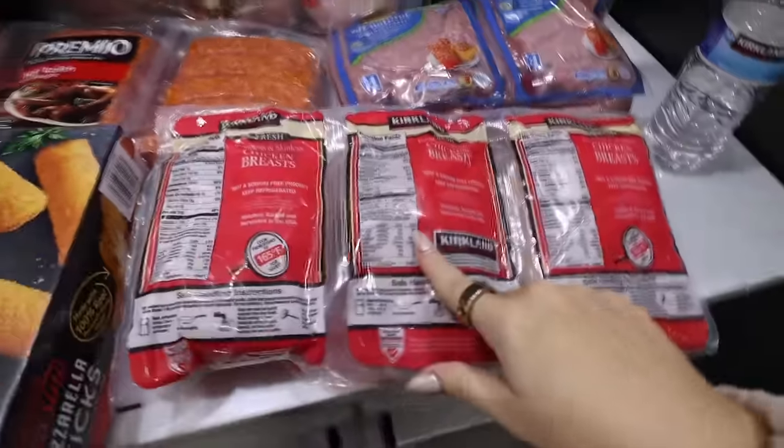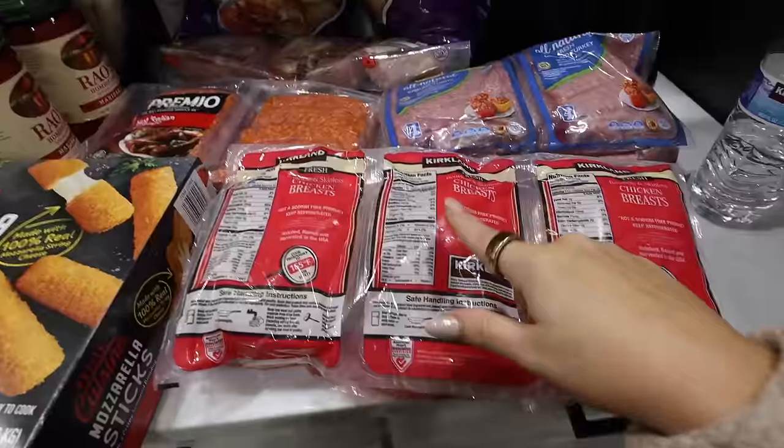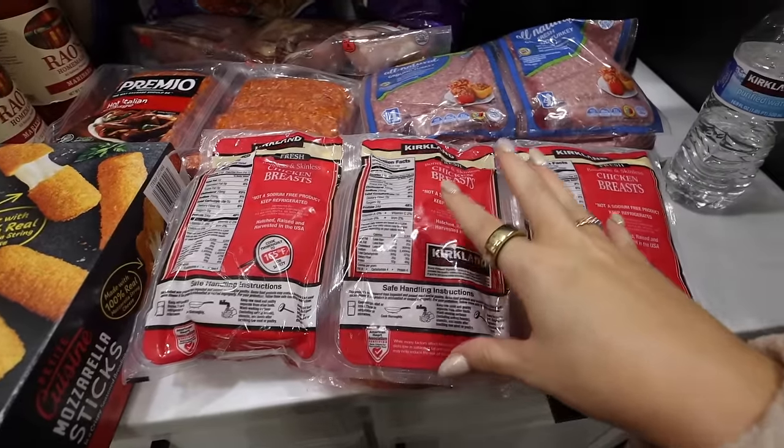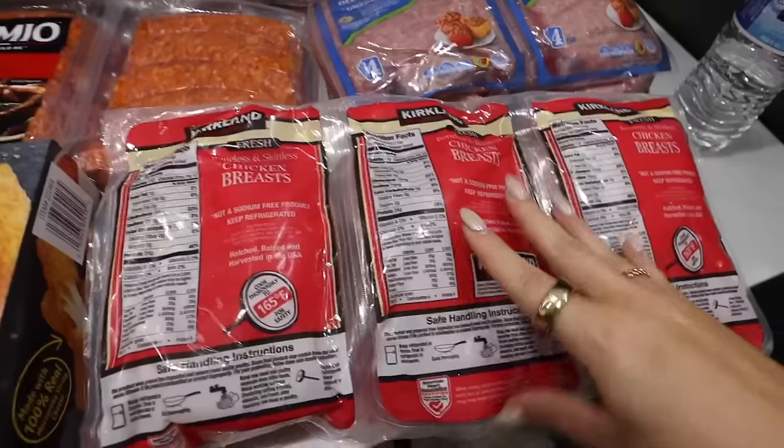I'm gonna use some of these chicken breasts for the buffalo dip. I make my chicken fresh. I actually saw they had pre-made shredded rotisserie chicken there, and I was like, no, I need to make my own chicken. It's just always how I do it. I'm not gonna change it up. I'm not gonna cut corners.